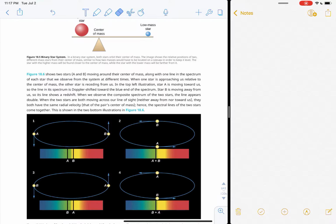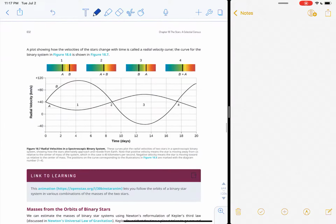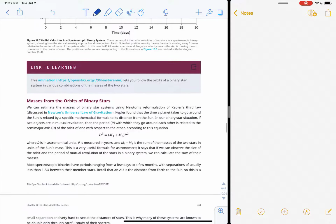A spectroscopic binary is one where you can't resolve the two stars. This is an absorption spectrum, and as the stars move around, their spectral lines are shifted because of their motions. You get your Doppler shift, redshift and blue shift, that separates them. That helps you determine their motions, and this is another plot of that, showing their velocities changing over time, and that allows you to apply Kepler's laws.